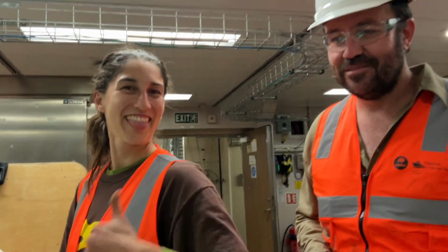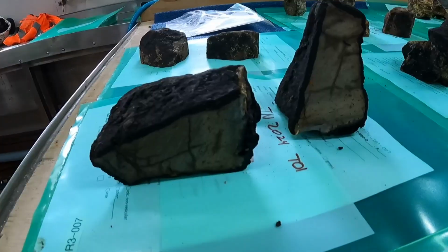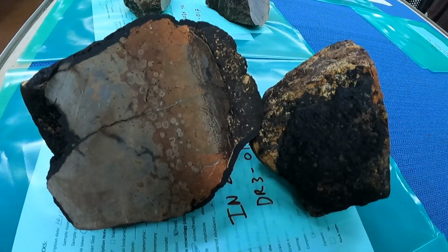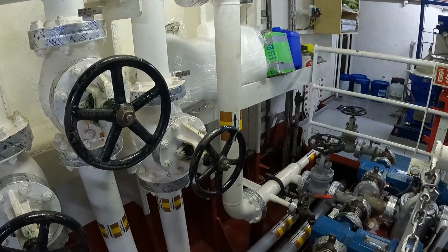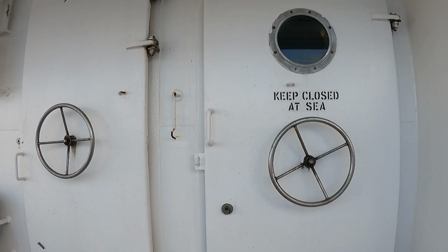And Katie again. To be able to achieve the collection of such treasures from the ocean, it takes a whole lot of behind the scenes magic from the engineering team. And luckily, we were allowed a glimpse of this magic.